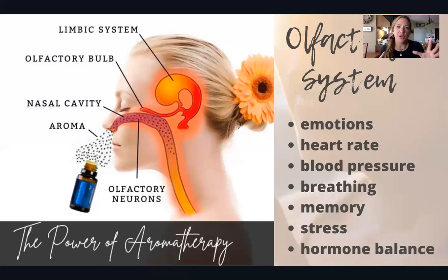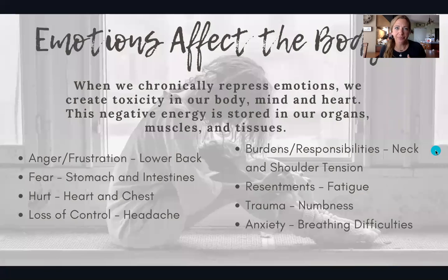So this olfactory nerve, your limbic system, is directly connected to our emotions, our heart rate, our blood pressure, our breathing, memory, stress, hormone balance. All of those are connected to what we're smelling and taking in. And that's why the oils are so powerful, and why we have so many for so many different things, because we're trying to pinpoint those different health concerns. So we'll talk about some great ones that are wonderful for putting in the diffuser and for that emotional support.